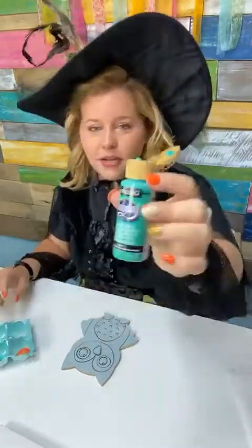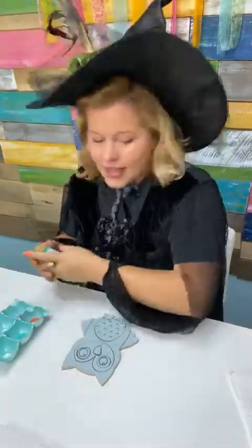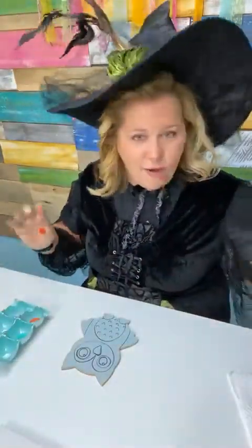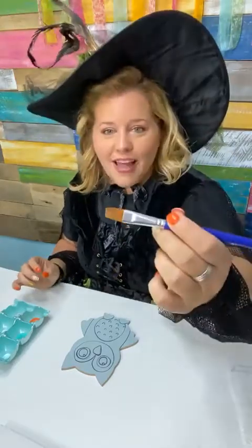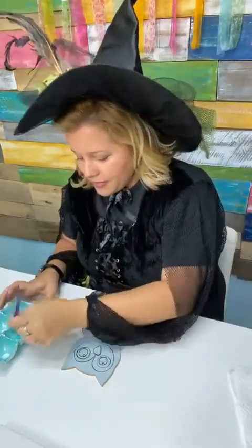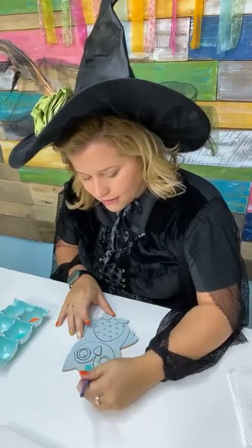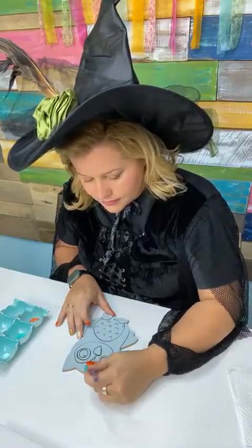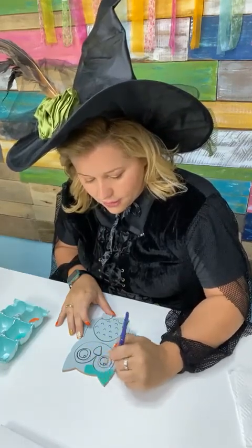So the first color I'm going to use is this teal mint from Decor. I'm going to use this as the body of my owl. I'm going to try not to get my fancy witch sleeves in the paint. Hi, Marilyn. You love my outfit. Thank you. Hi, Janet. So I'm just getting a little flat tip brush here, and we're going to pick up the teal mint color, and we're just going to paint the outer part of our owl with the teal mint. And then we'll add some fun orange and yellow.